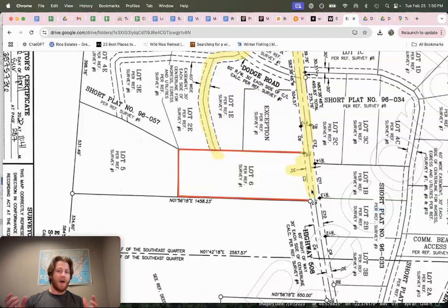That's easy. Other people have punched it in. You've got to go through the county. You're probably going to need a wetlands biologist, environmental people, and all this stuff, right, to get your driveway in. But it's Lewis County, Washington. It's one of the best counties to work with for development.